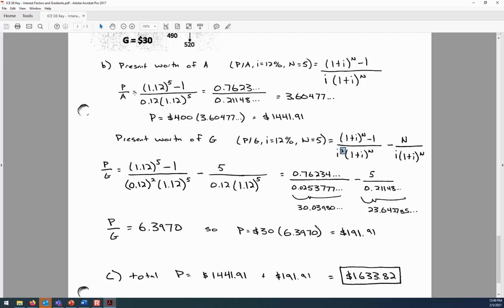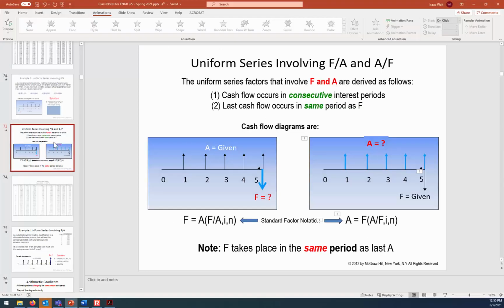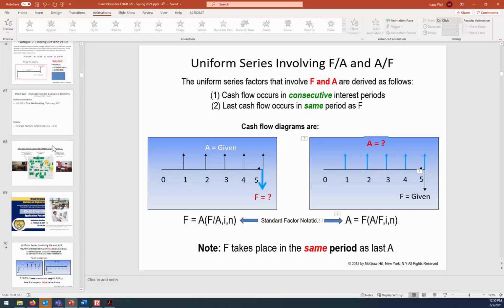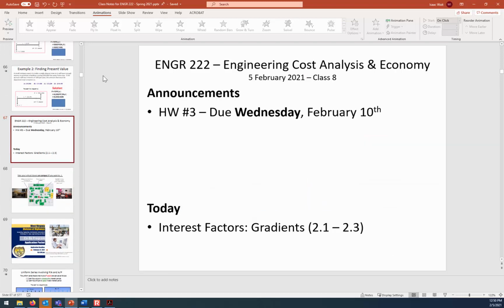All right, so that's gradients. We're going to do more of them through the semester. We'll revisit this topic on several occasions, but until then, you have a homework assignment to keep you warm. Yes, I'll bring it back up in just a second. Remember, homework 3 is due Wednesday of next week, so that's a little bit sooner than some of the previous turnarounds. So get an early start.